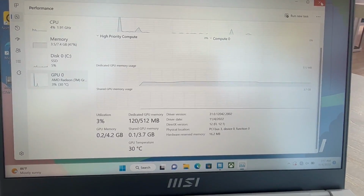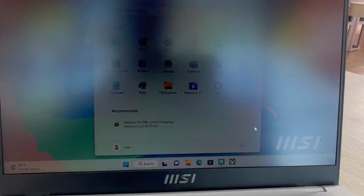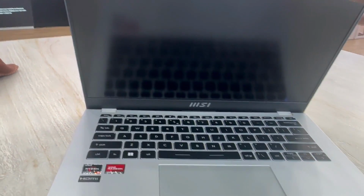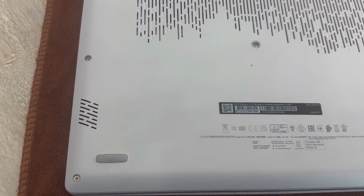To ensure the best of the best, the product meets the MIL-STD-810G military standard for reliability and durability. MSI always strives for professionalism with world-leading technology. Battery: 11.4 volts, 3-cell, 39.3 Wh.